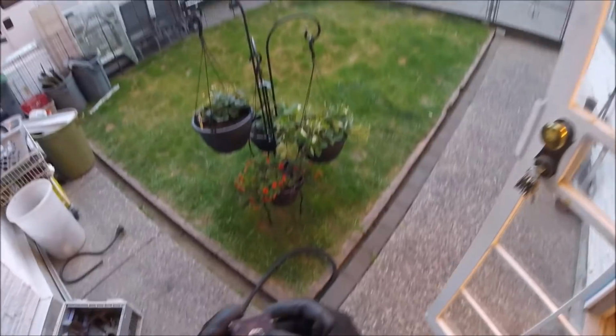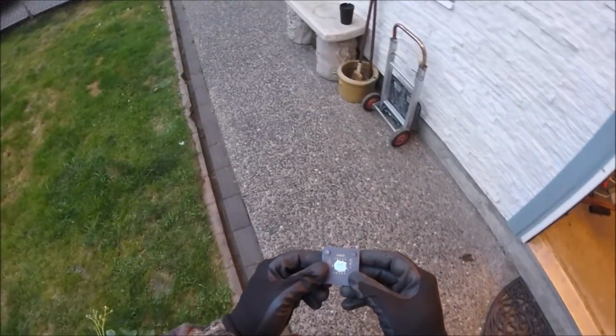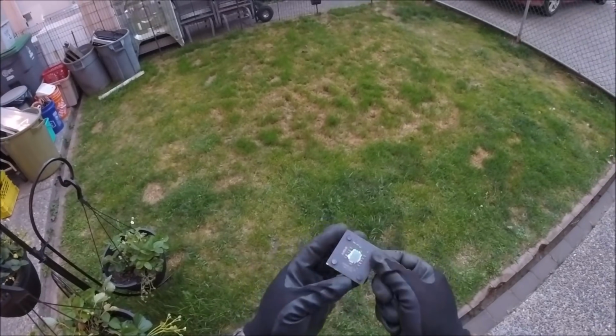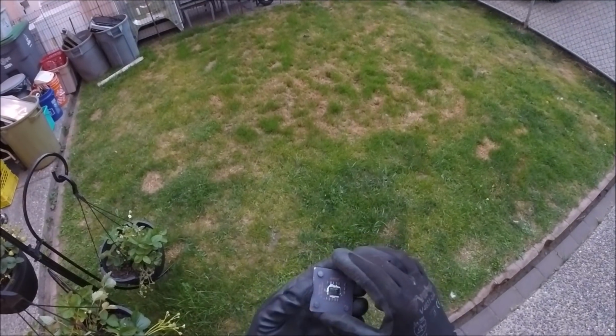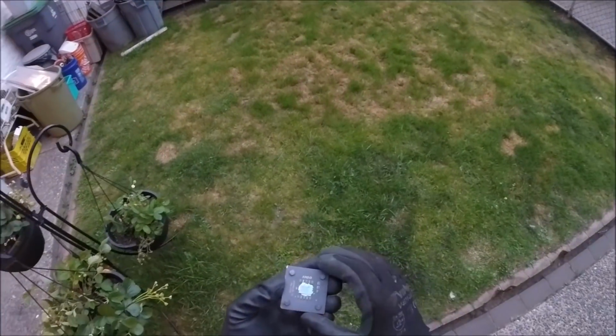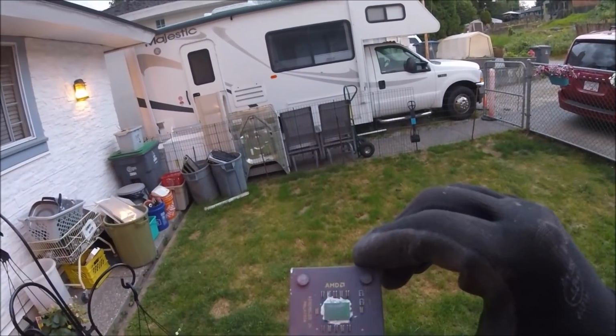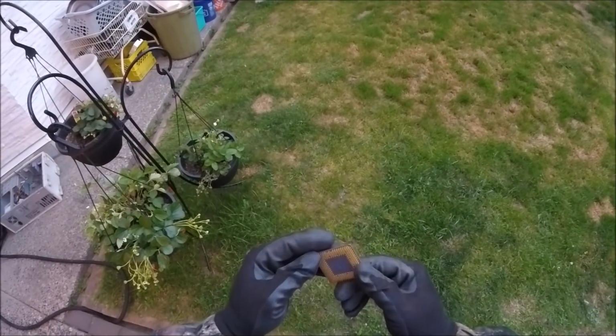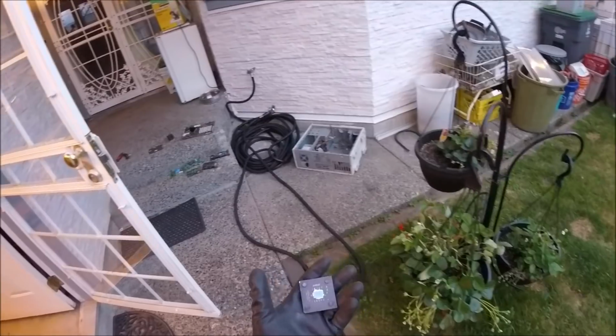Let's get in some light here. Not sure if I have this one, the CPU like that. I have them in green fiber, brown fiber, but I'm not sure if I have them in ceramic. May not, not sure. There it is, the AMD. Awesome. That's what it's all about.